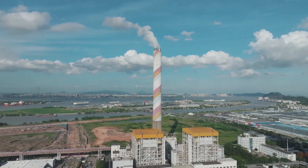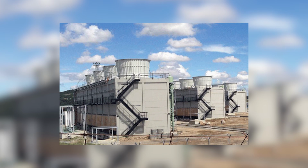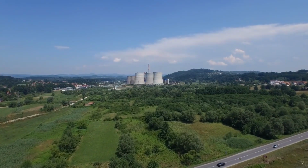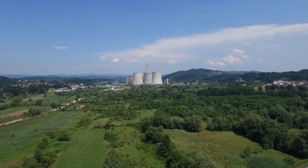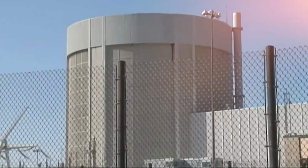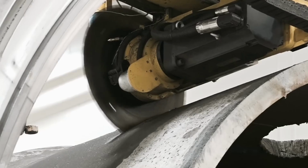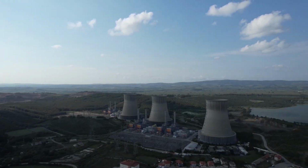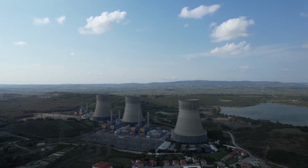The surrounding structures, such as the steam generators and cooling towers, were also dismantled. The steam generators, massive in size, had to be cut into pieces using specialized saws capable of slicing through their thick steel casings. This phase of the project required extreme precision to ensure that no radioactive contamination spread during the dismantling process. Once the reactors and associated equipment were removed, the remaining concrete structures, including the reactor shafts, were decontaminated and demolished.